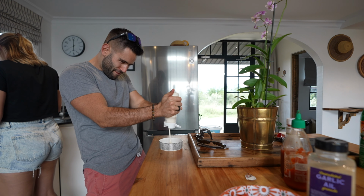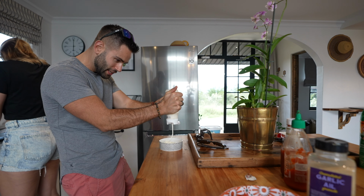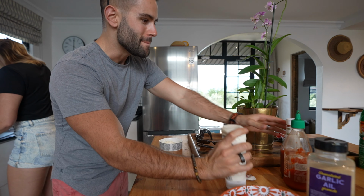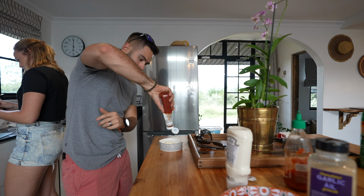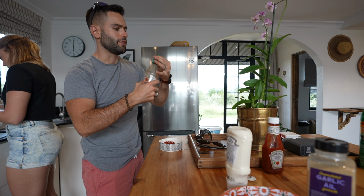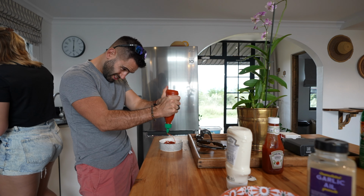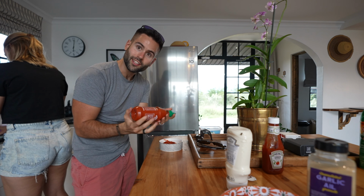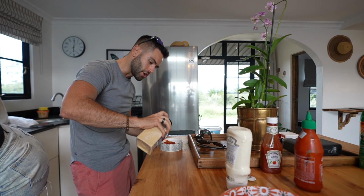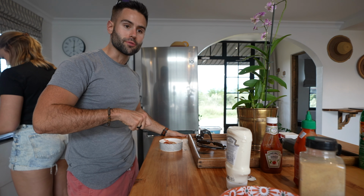This is my favorite sauce for pretty much anything that's meat related, fondue, raclette, anything. You could even use that with steak, to be honest. Mayonnaise, a little bit of ketchup, and then a little bit of sriracha for a kick. A little bit, a lot. And a little bit of garlic. If you do have fresh garlic, it's better, but that's gonna do the trick. And then a spoon to mix.